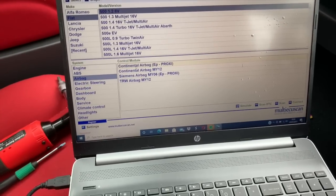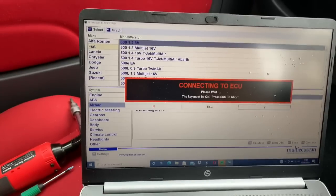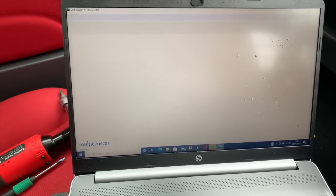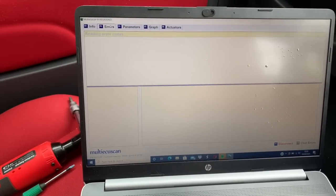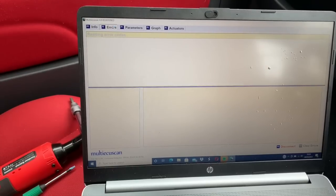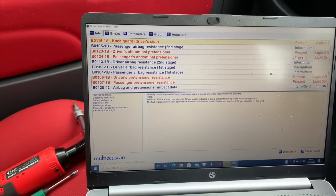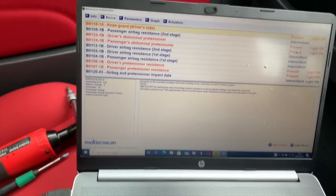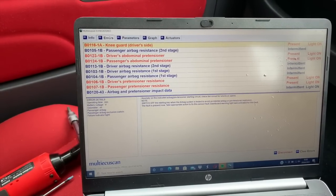Okay, so ignition is on. We're all linked up. Let's connect up to the airbag ECU first, see what we get. Hopefully no nasty surprises. Errors. Taking its time. Lots of errors to read. Knee guard, driver's side. Oh, that says present. That's not good, because I've just plugged that in. Passenger airbag resistance intermittent. Obviously that's now gone.